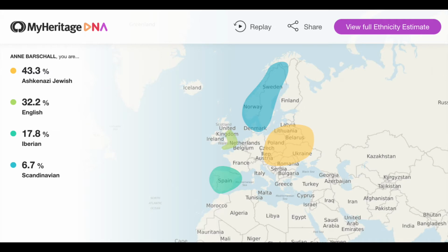And then the third result, 17.8% Iberian. What? You know, my dad, clearly the 43.3% Ashkenazi Jewish. My mom, her ancestors lived in the northeastern part of the United States since colonial times. My cousin, who researched all of our ancestors on that side of the family and memorized 4,000 ancestors, didn't find anyone who was anything other than British Isles. And Iberians certainly never came up.